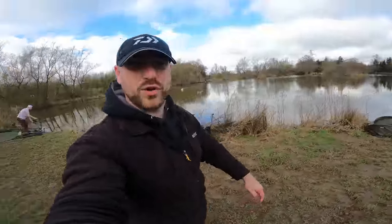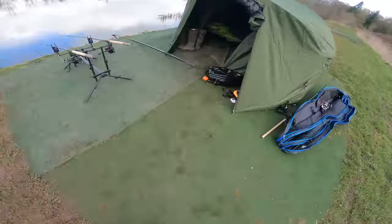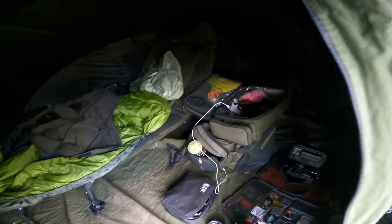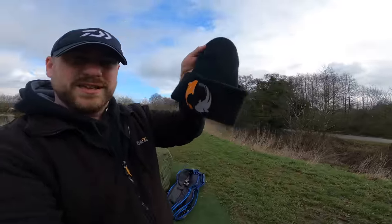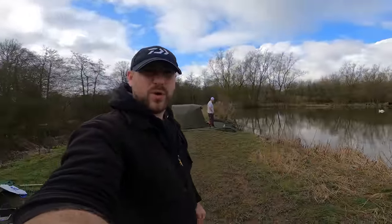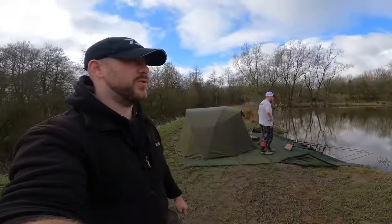Where's mine? Mine's covered in muck. Absolutely sludgy. It's a good job that they've got this AstroTurf down, otherwise it'd be a nightmare. I'm a very messy angler. That's my bivvy, everything all over the place. I'm not neat. But it's a Westies angling beanie. Hopefully you'll get some use out of it before the weather starts warming up. So that's just as a thank you from me for watching the video.